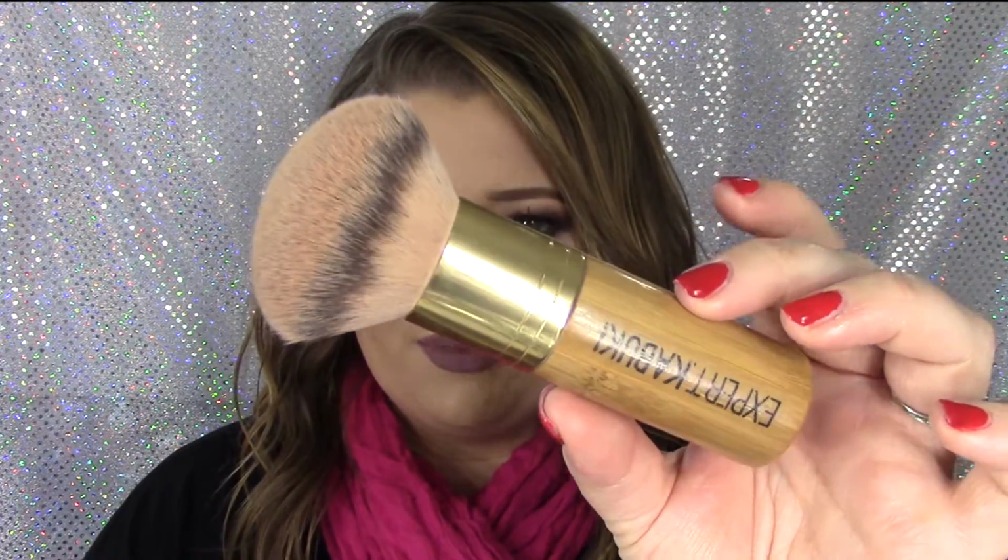It's the Expert Kabuki brush from Icing, and this is perfect to put powder on. You can just blend out all of your work after. It blends in everything on your face and does such a nice job, and it'll leave you with the most flawless finish on your face, and it's so soft, it's smooth, it's been washed a ton of times. I mean, the quality is fantastic. I love everything about this brush.